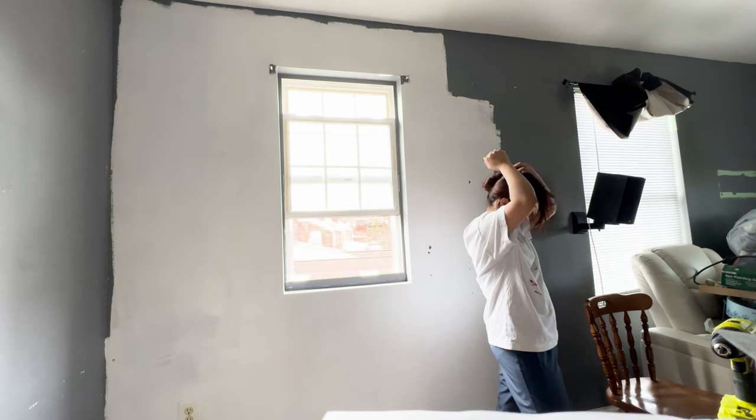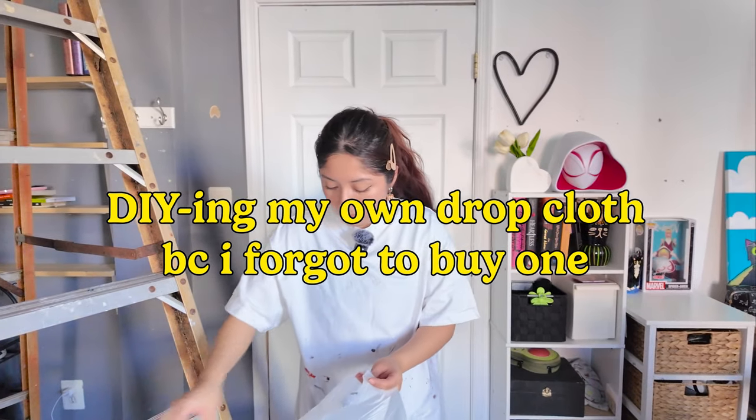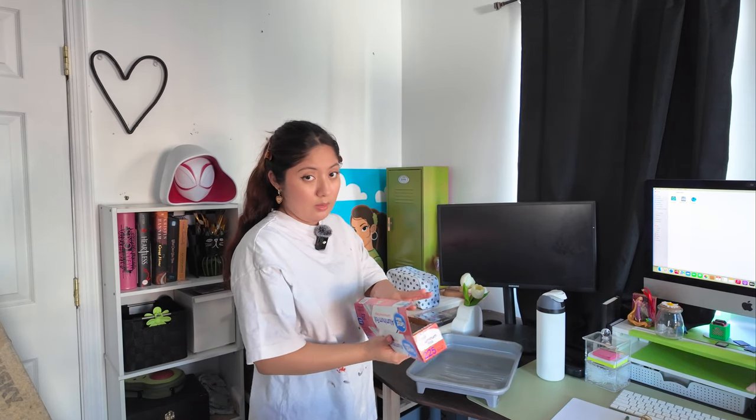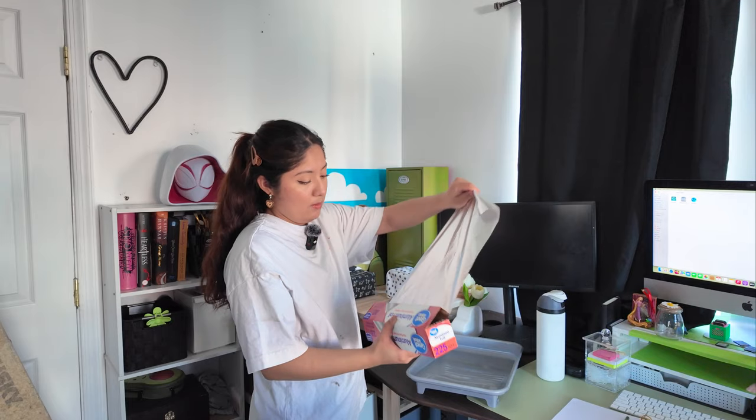It's so funny because I'm wearing the exact same outfit that I was wearing last time that I was painting the walls. This is my painting shirt. That's why it has all these stains. I'm gonna put aluminum foil on this thing because washing this thing is gonna take a long time.